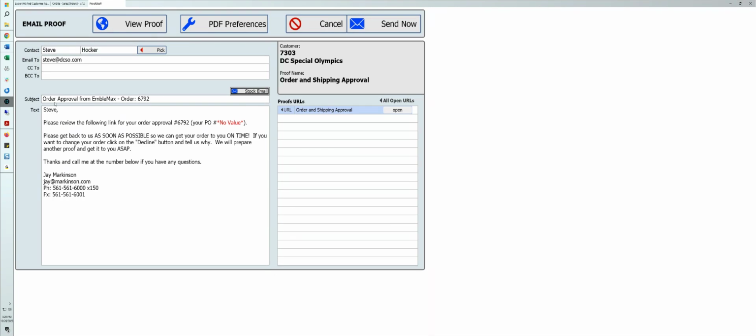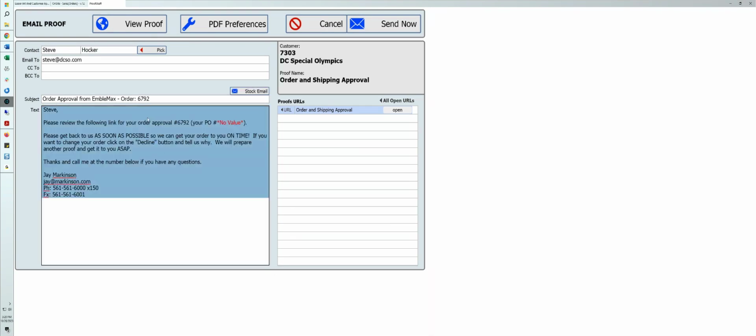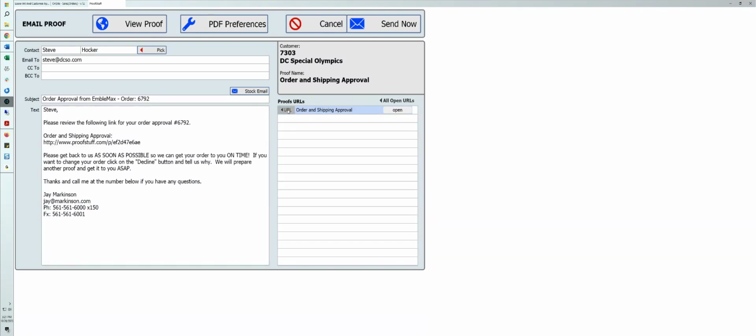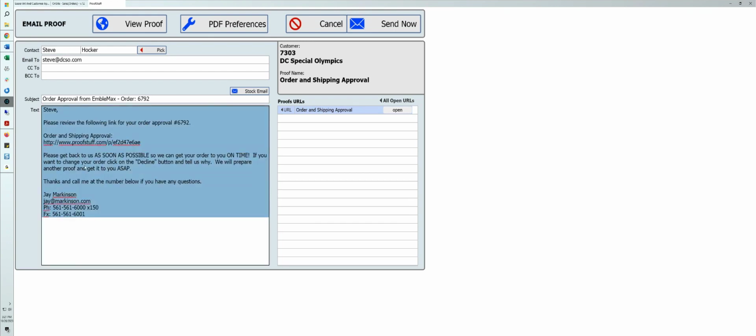So there's the order approval and it has different information in it. This information fills out dynamically. So I want to put in here my approval link. So this is how it's going to read. Steve, review the following link. And you can make as many of these stock letters as you want. Order and shipping approval. There's the link. Get back to us as soon as possible, etc. You can make this text whatever you want.